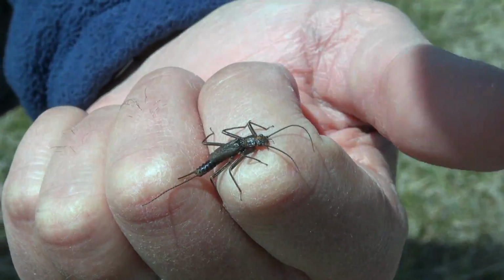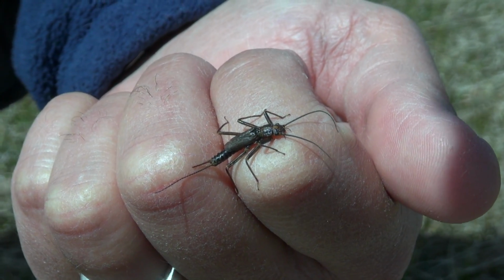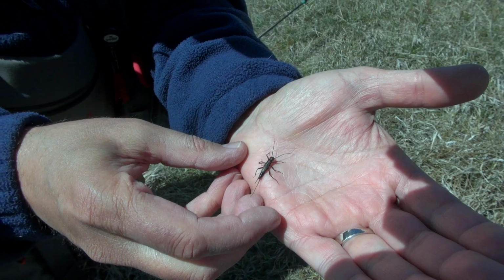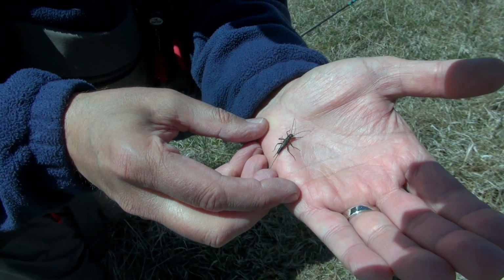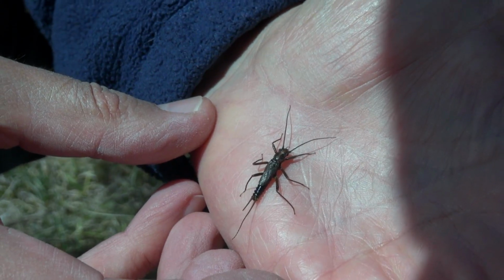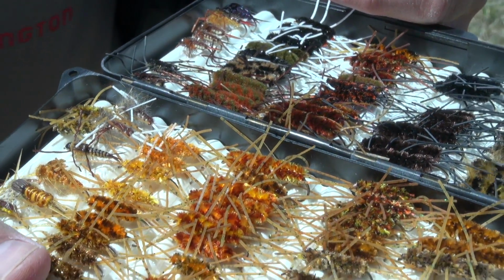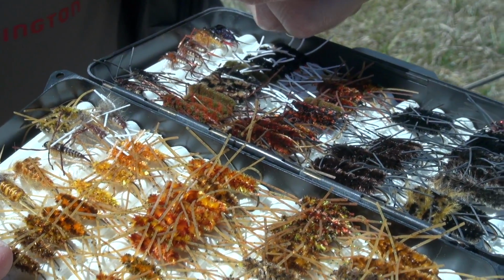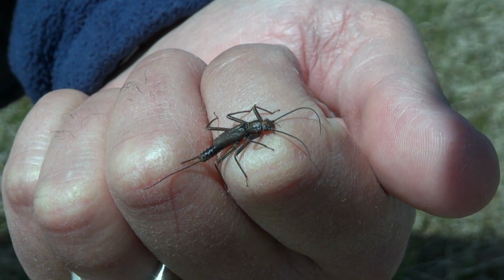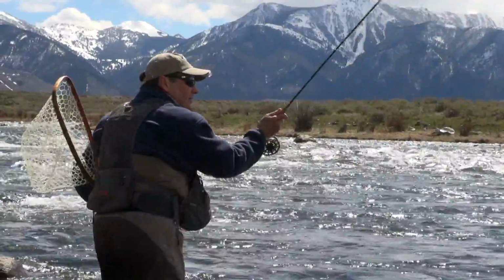I like to pay attention to stuff like that and sort of match what's going on. So it's a stonefly with short little wings. It's an adult. I think it's called an early black. So here's my stonefly box, lots of different sizes and colors. And here's one I found in here that might match that early black for a nymph. So I think I might have to give him a try.